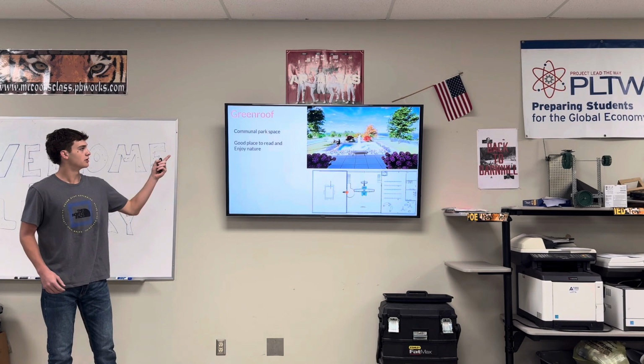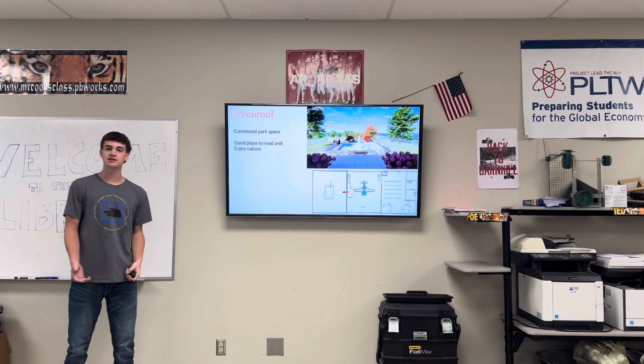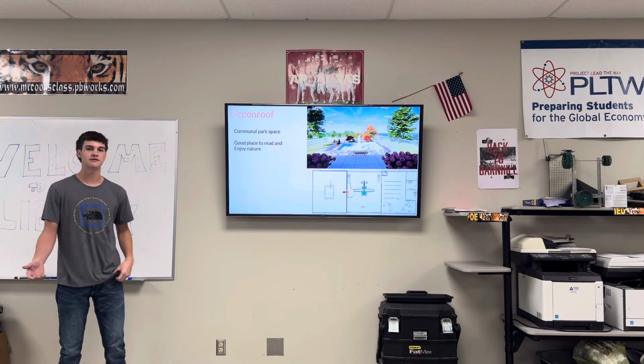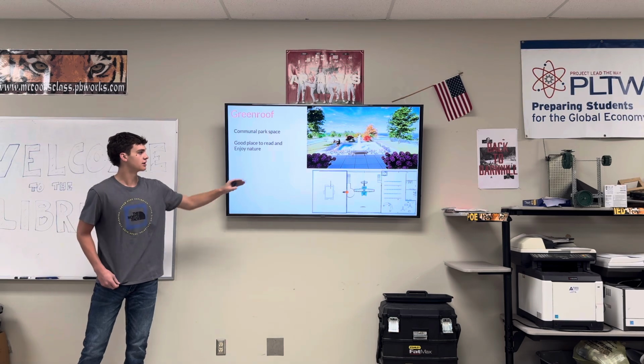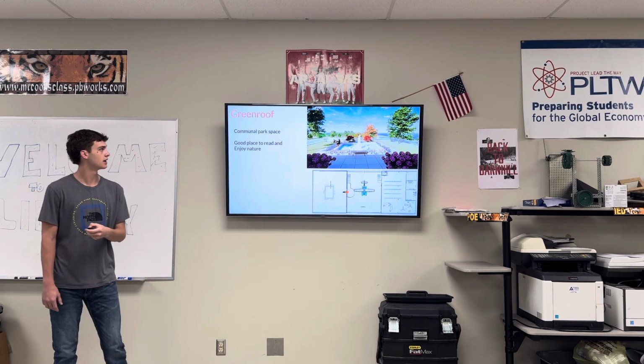And then here's my green roof. It's a communal park space, and it's a good place to read and enjoy nature. So people can go there if they don't have public spaces of their own to go and hang out. It's a nice view, and it's very beautiful, which I felt was a good addition to my library.